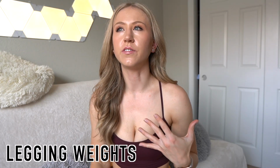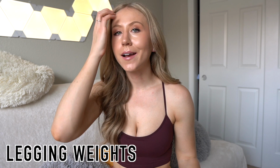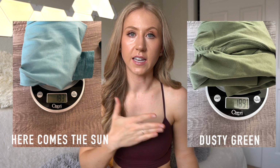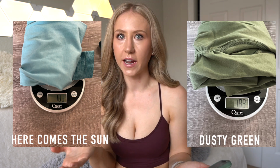So beyond just the feel of the fabric, I thought the leggings may be different in weight, so I actually went ahead and weighed a bunch of different collections of Amplifys to kind of see the weight discrepancies. And the collections that I felt like were the most thin, naked feel, like the Dusty Green and the Here Comes the Sun, were both around 180 grams. So those were definitely the lightest of the collections.